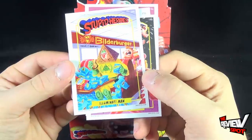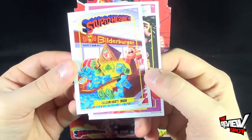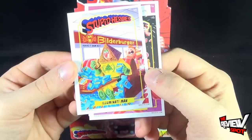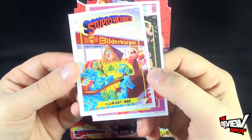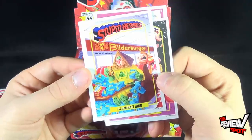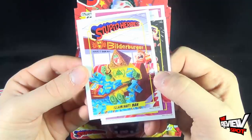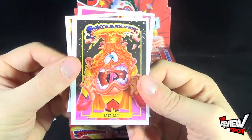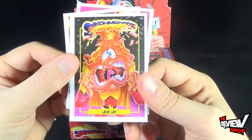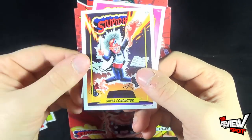We've got the Illuminati Man. Illuminati Man. This kid's not happy. He apparently took all of their toys, all the prizes inside. This kid's meal was not quite the meal without the toy. This poor child is done without Bilderberger, have it your way. Next we got Lava Lad. He's blown his top. Superconductor.